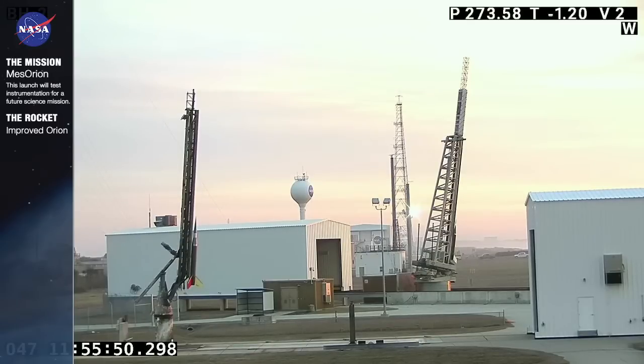You can see we have our final launcher settings in, and the team is just setting up right now as we go into the final minutes of the count.